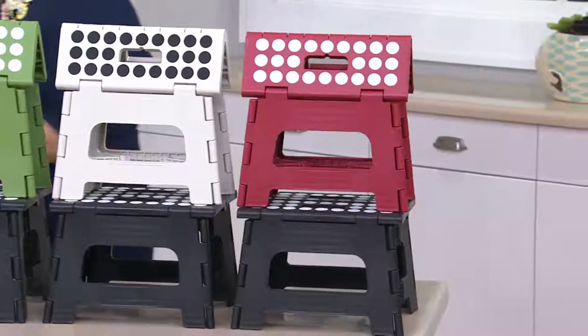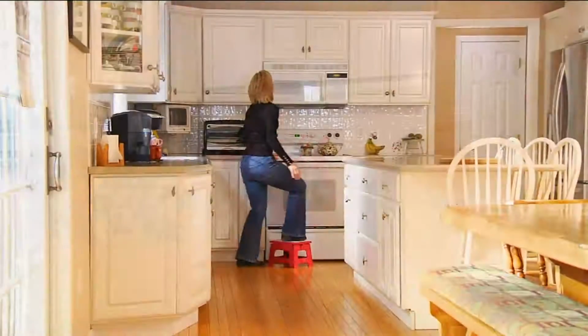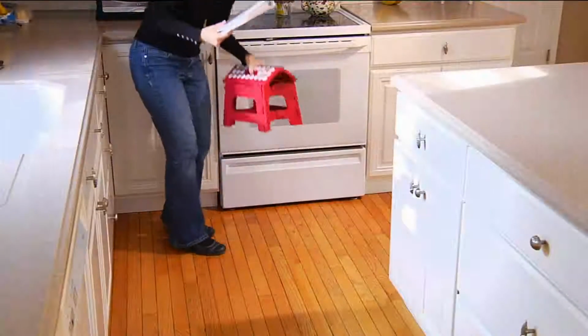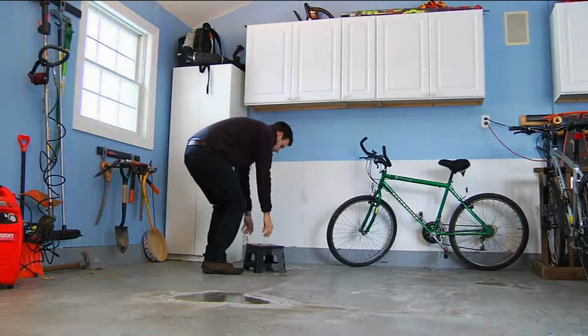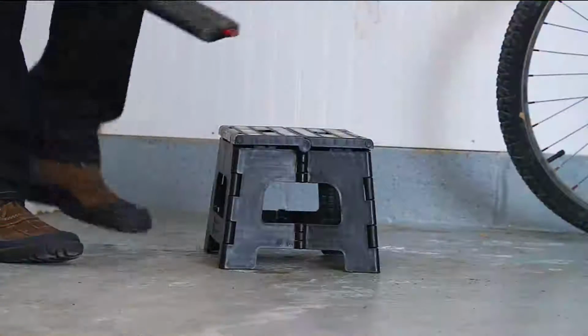So lots of nice features about this, besides the fact that you get an 8-inch lift and can reach places that otherwise you can't reach just standing on your own two feet. But also the fact that you can put it away and it takes up no space. There's probably something in every room of the house that you can't reach easily without having to step up on something.